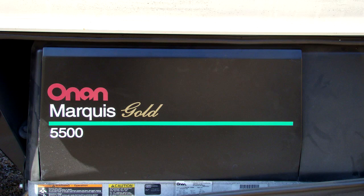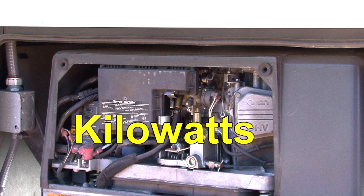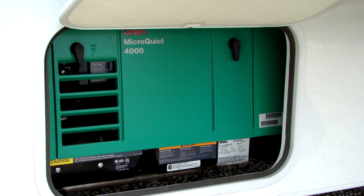Another thing you might find odd about generators is they are designed and intended to run with a load as opposed to no load. By load, I mean an electrical load. Generators are rated in kilowatts. One kilowatt equals 1,000 watts, so a 4 kW generator would be a 4,000 watt generator.